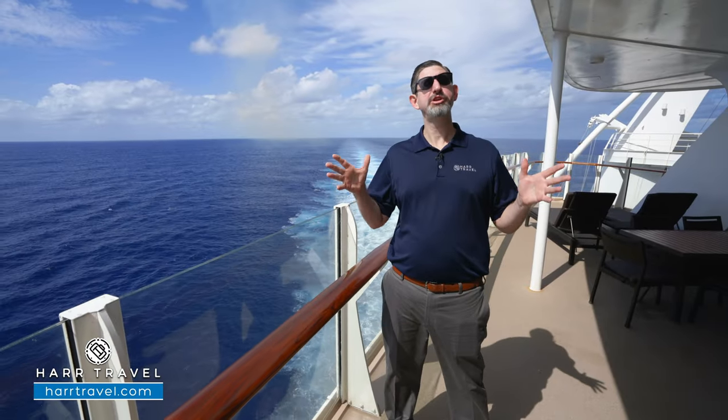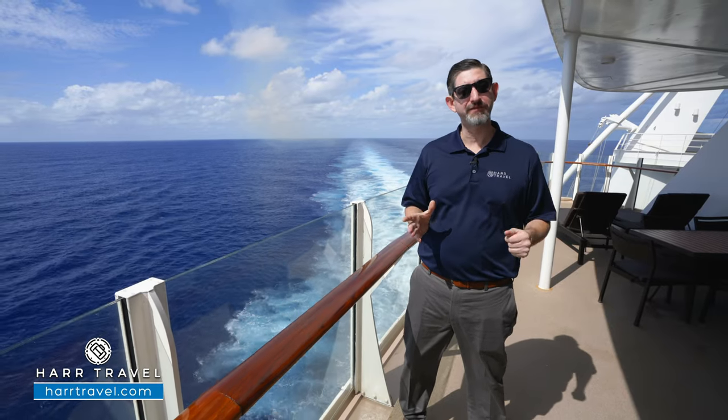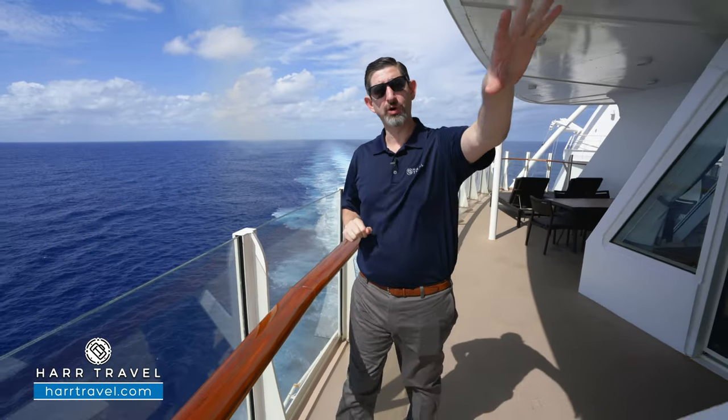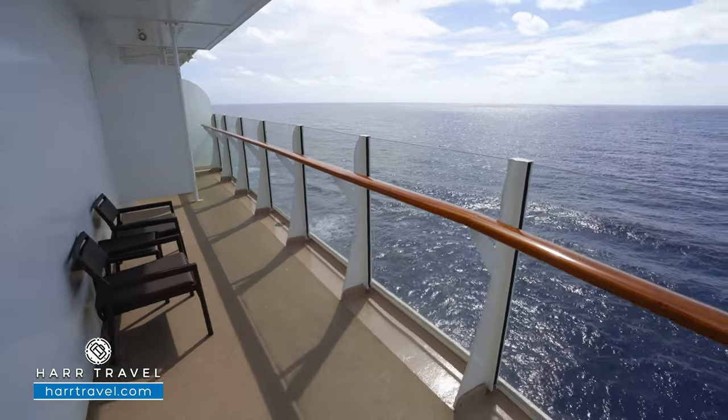So now we're out on your balcony. And one of the signatures of this is not only the space, but your diversity of views. So down along the side, you're gonna find that you have those serene side-facing ocean views. You've got the door that steps out from the main bedroom. You're also gonna have a couple of chairs and tables and a cocktail table there.